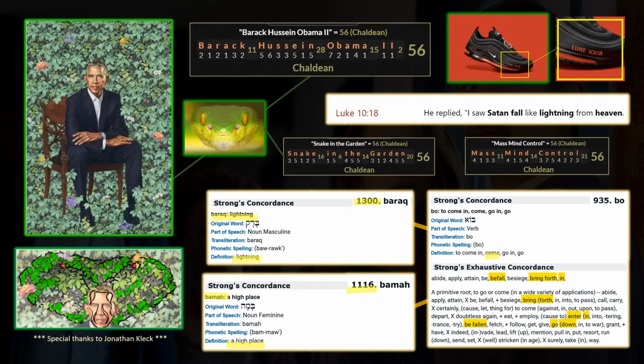So if you look at Luke 10:18, it says, he replied, I saw Satan fall like lightning from heaven, like barak, from a high place, heaven, from heaven. That matches his word and his name in Hebrew.